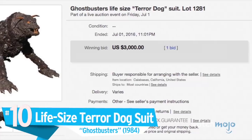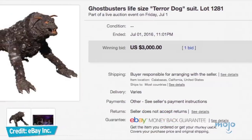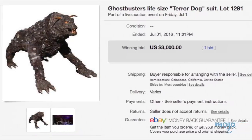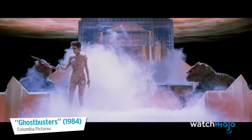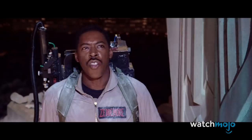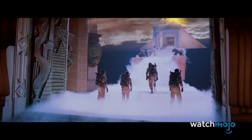Number 10. Life-size terror dog suit, Ghostbusters. This bad boy went up for auction on eBay by Profiles in History Auction House with an asking price of between $3,000 and $5,000. The suit is made of foam latex and fur and a nasty attitude. While it is certainly detailed and serves as a wonderful piece of movie history, we honestly don't know what you would do with a life-size terror dog suit.